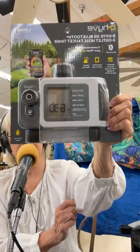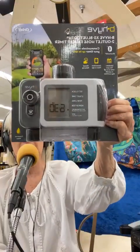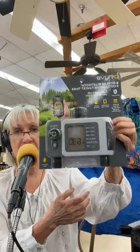So, all right, and then the last timer, if you like smart devices, so in other words, you can download an app onto your phone and control it with your phone, then Beehive Bluetooth, it's got 2 stations, water timer, you'll be able to see it on your phone. If that's something that's real important to you, we sell these here and people constantly buy them. And I looked out on Amazon and they've got pretty good reviews. Probably some of the negative reviews have to do with operator error. But this is pretty simple to work. And then you can download it on your phone.